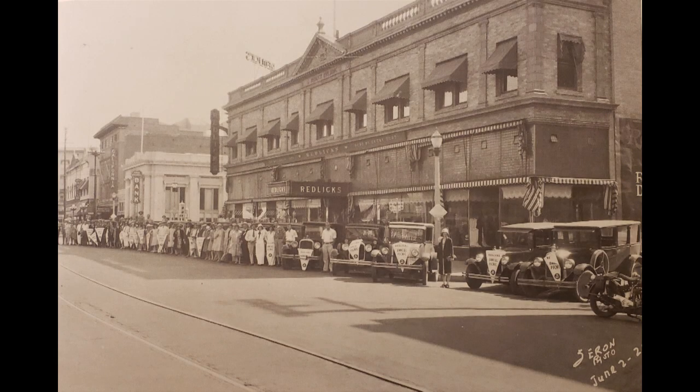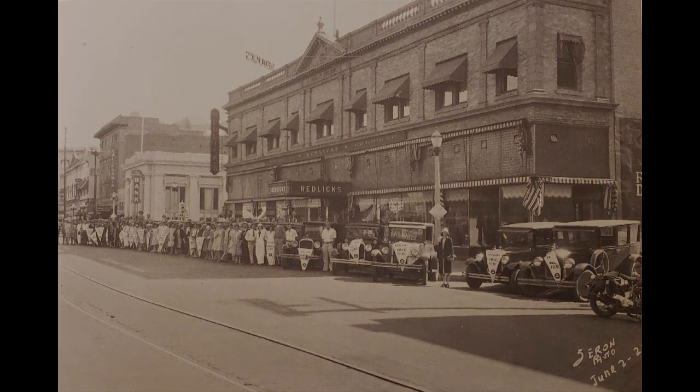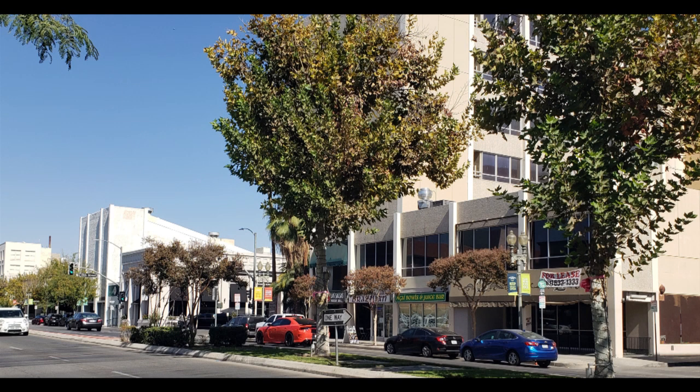This is Redlick's Department Store on the southeast corner of 18th and Chester in 1929 for the company picnic. And this is what that corner looks like today.